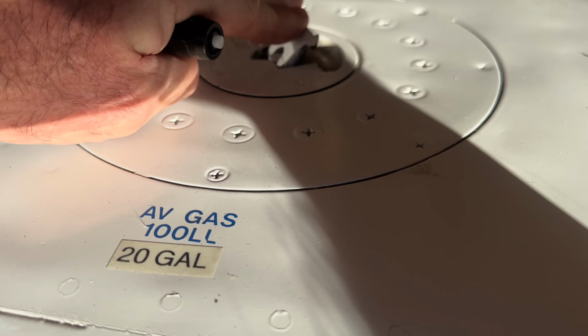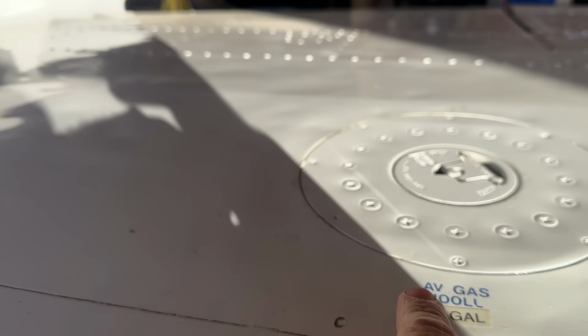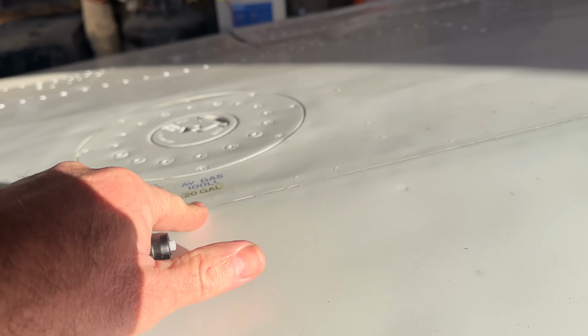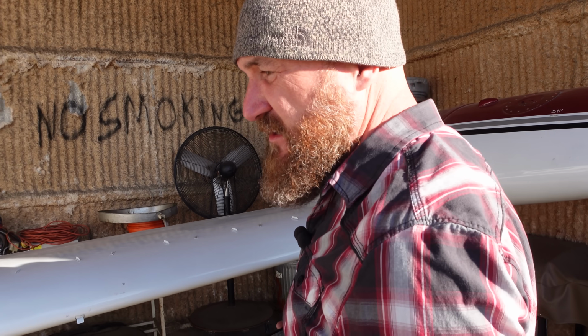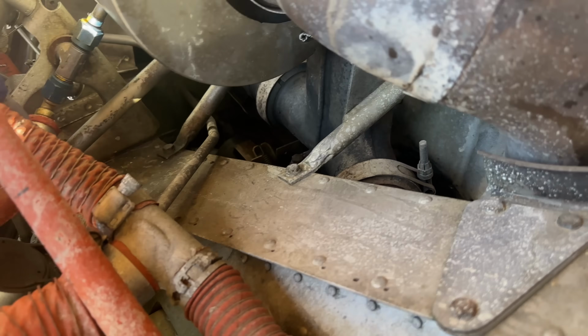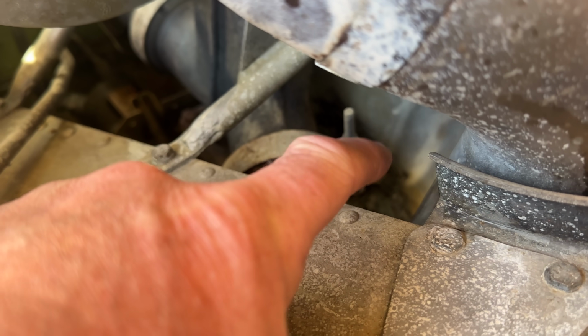So this one's got the 20-gallon aux tank. There's no other tank in the wing here, and it doesn't have the nacelle tank. So we got 20, 150, so we got a total of 140 gallons. So you could either have the 140 or the 165. I think it's 165 if you had the nacelle tanks. The big question is, what does everything look like down in here?